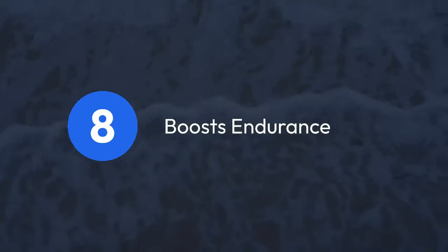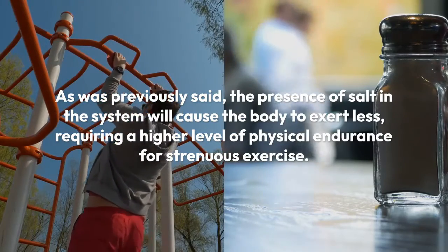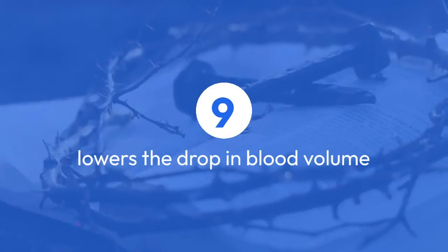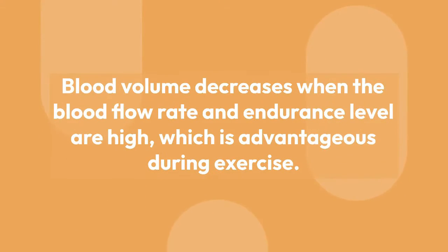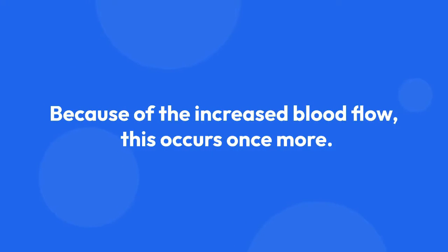Eight, boosts endurance. As was previously said, the presence of salt in the system will cause the body to exert less, requiring a higher level of physical endurance for strenuous exercise. Nine, lowers the drop in blood volume. Blood volume decreases when the blood flow rate and endurance level are high, which is advantageous during exercise. Ten, increases cardiac output. Because of the increased blood flow, this occurs once more.